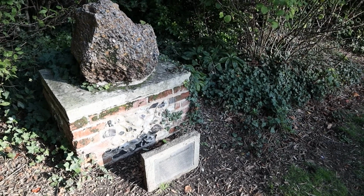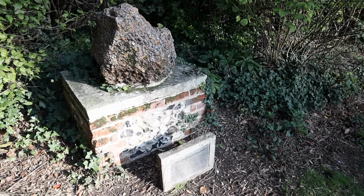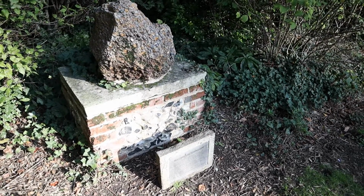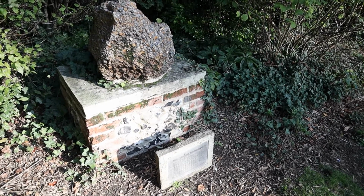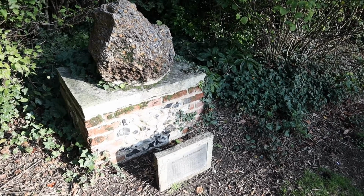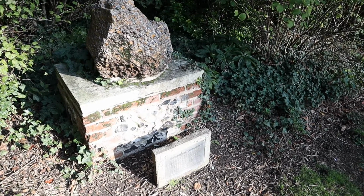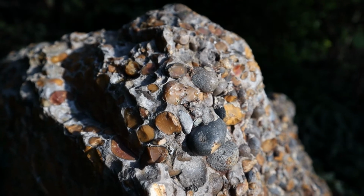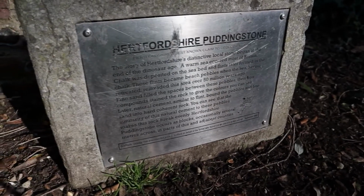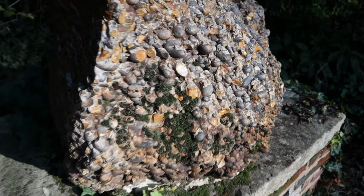Here we have the famous Hertfordshire pudding stone. Pudding is of course one of the words we use for the part of the meal that we have after the main meal. We call that pudding, or sometimes dessert. And this is something different. It is a special kind of stone or rock, and if you come here to Hertford Castle Gardens, you will see an explanation of how this came to be formed 50 million years ago.